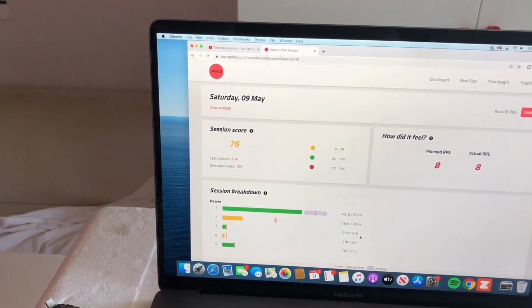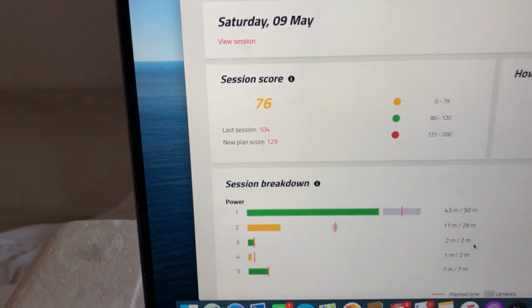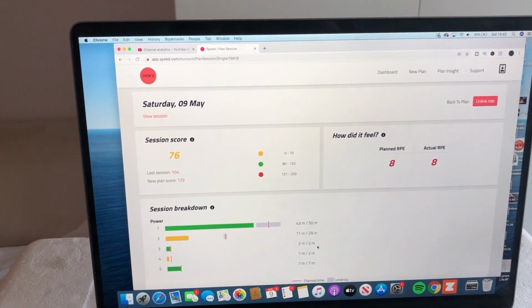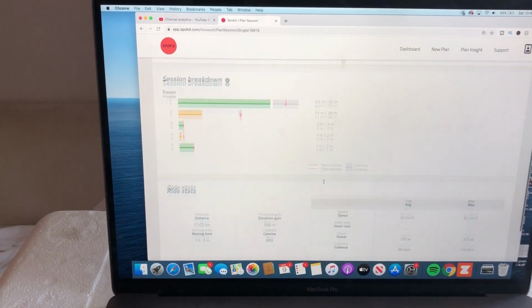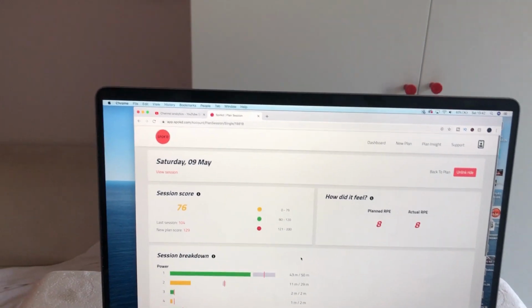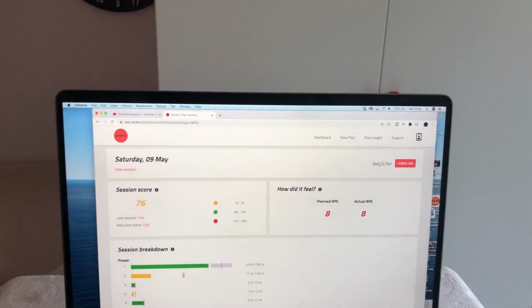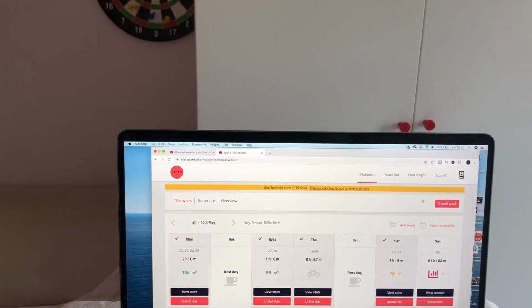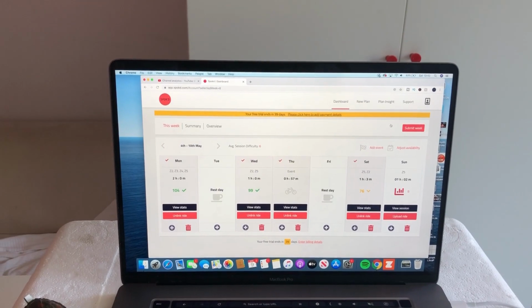Yeah, there we go. That's what the session looks like. So it's gonna tell me I've undercooked myself. I think that's what it means. Because I didn't meet the required time. Yeah. So unfortunately, 76. Not great. But yeah, I'll catch you for tomorrow's ride.